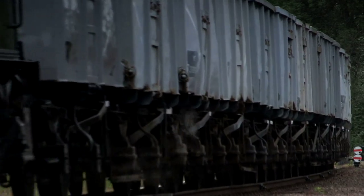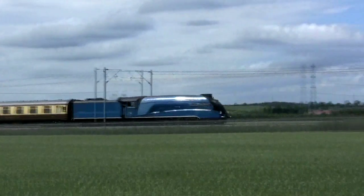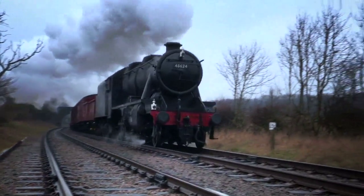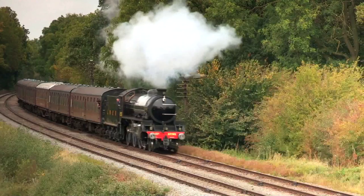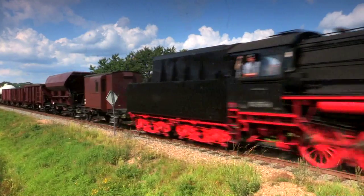Since January 2012, Steam Locos in Profile has been showcasing preserved steam engines around the world. We look at all types, from express passenger and suburban stoppers to heavy freight and industrial types, from heritage lines to mainline rail tours, from standard gauge to narrow gauge, from the grouping to the Big Four and BR, with steam action filmed around the UK and in continental Europe.